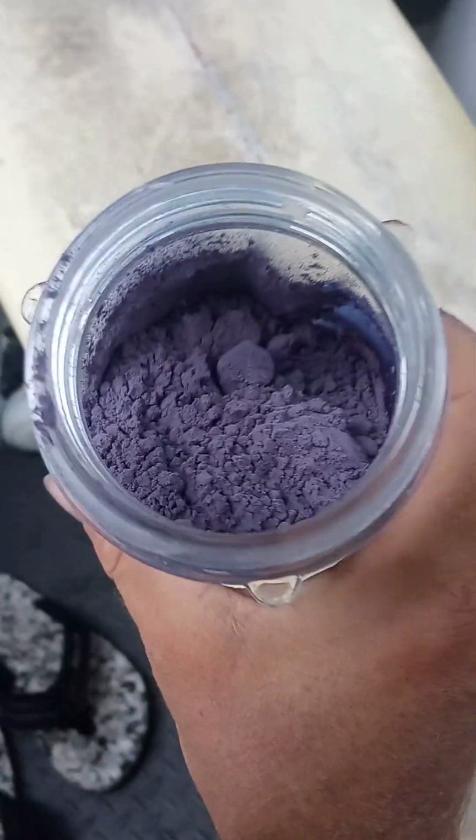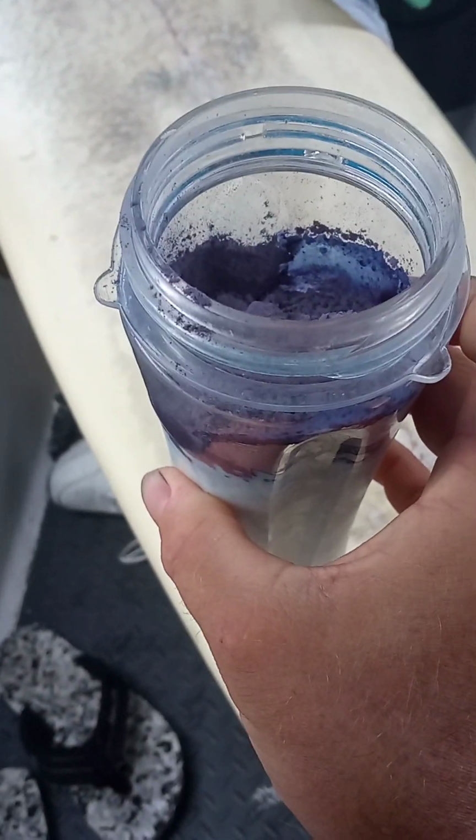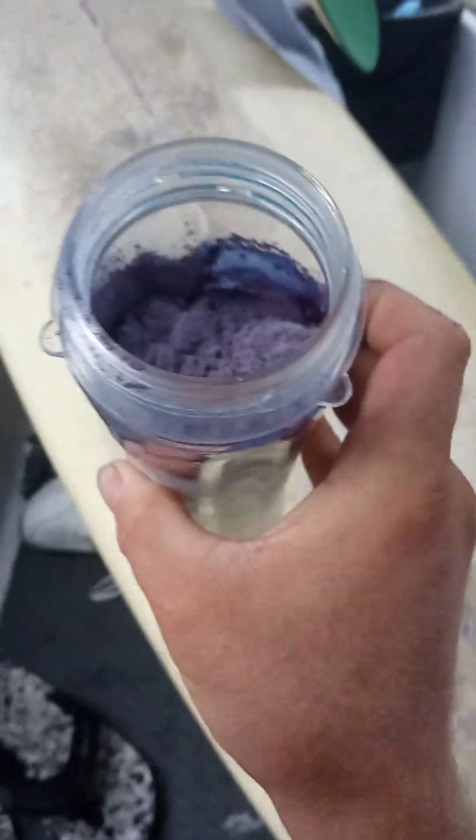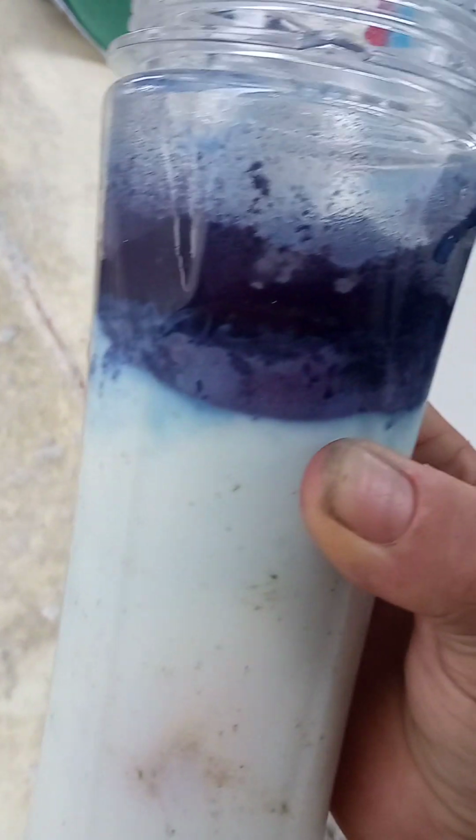You see this, how it's purple looking in the camera? It's blue. You see on the back there, it looks more blue. And you can see it's starting to melt in there with the milk, and it's slightly blue.